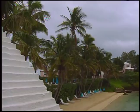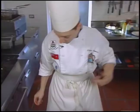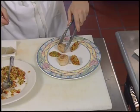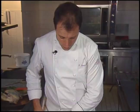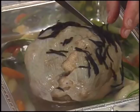The first course comes from Bermuda. Working out of Frescos, a small, elegant operation, Olivier Ramos offers sea scallops and quenelles of ratatouille. Then the entree is from Vienne, France. Patrick Henri Roux cooks the famous chicken from Bresse. In this version, it's poached inside a pork bladder.